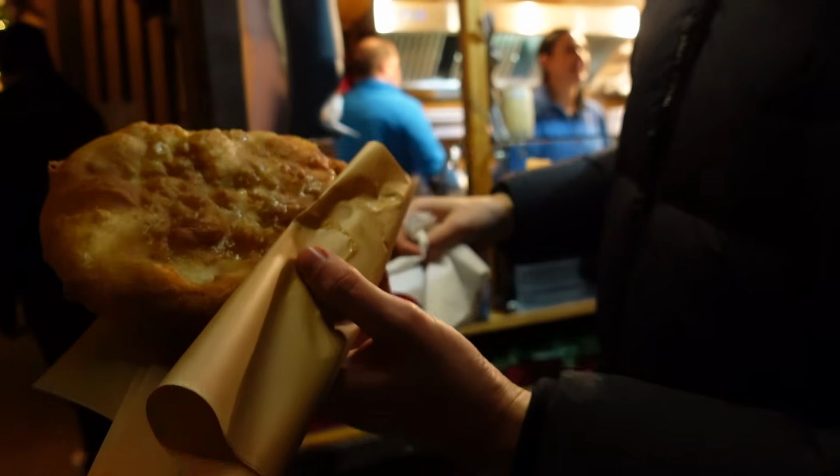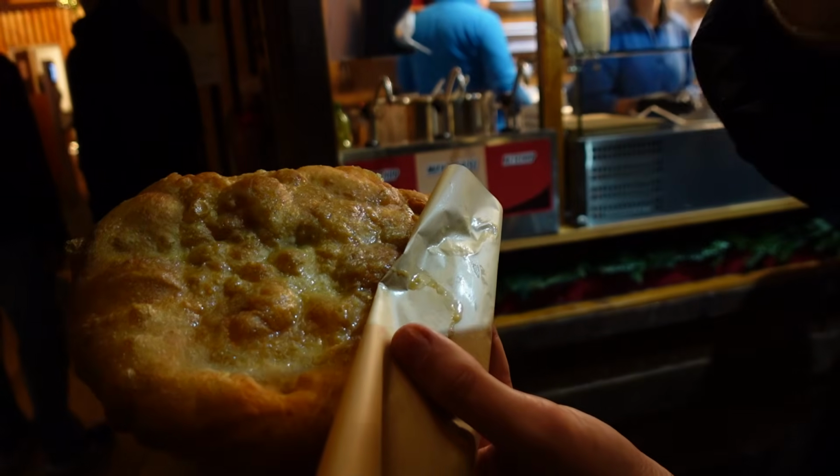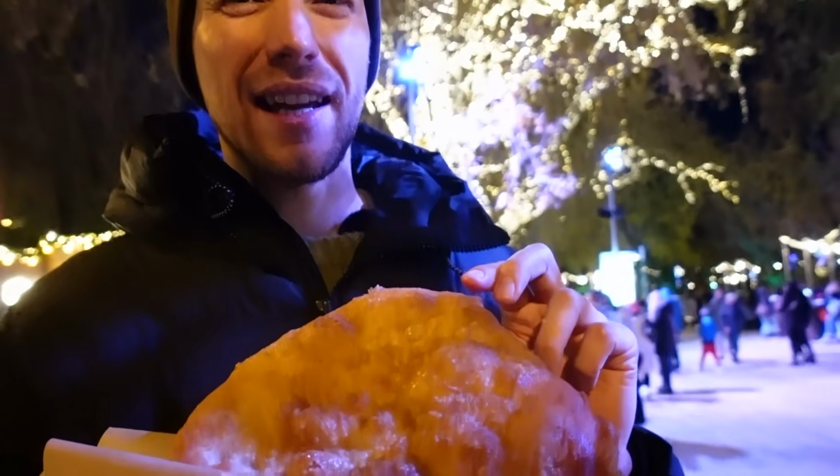It's so hot and so much butter and garlic. Look at that. First Langos of the season, and oh my god, it looks so good and smells even better. You had a Langos before? Never. Well, but it's like an Italian panzerotto, something like fried pizza basically. It's like a garlic bread, let's say.